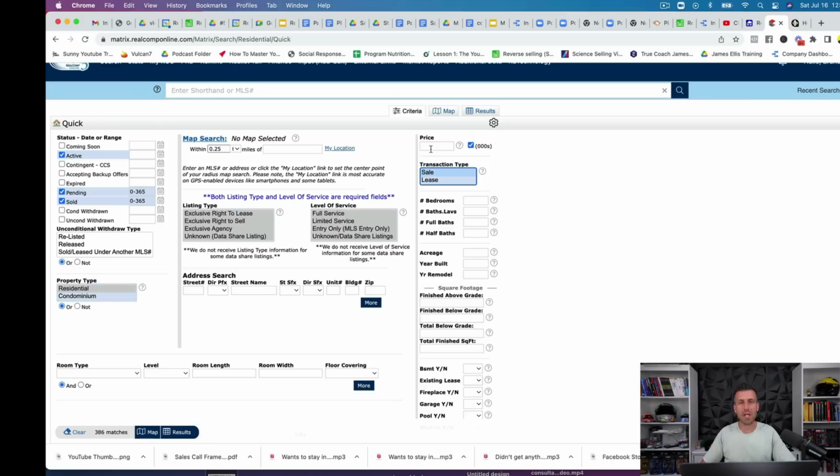And I know their price range is going to be somewhere probably between $500,000 and $600,000 potentially. So I'm going to look at everything $450,000 and above. I don't want to look at anything less than that. All right, so there's 100. So there's quite a bit.